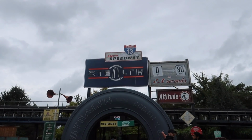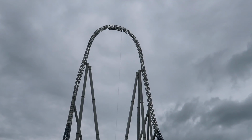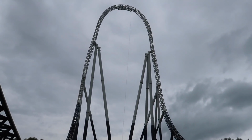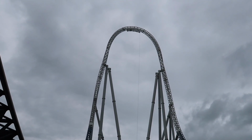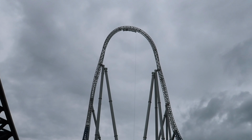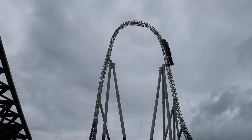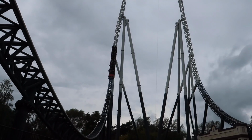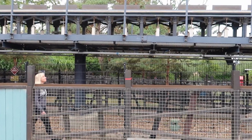All right, Stealth. We're gonna do this. This giant roller coaster with this very unique curve thing. What's it called? Top hat. Top hat. I knew that. So this is half the size of the ones in America. Oh, really? Yeah. What's like a big, tall one in America? That's what I'm gonna do right now. Oh my goodness. I hear them screaming. Here I go.